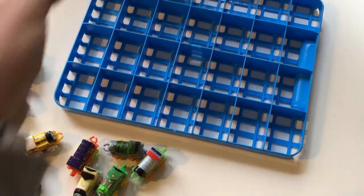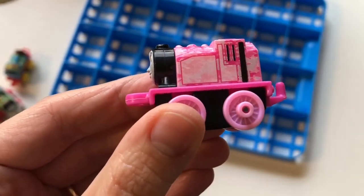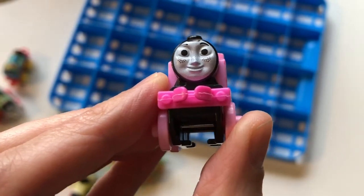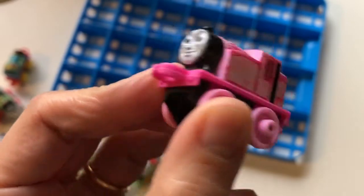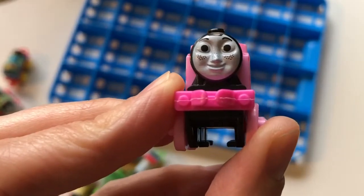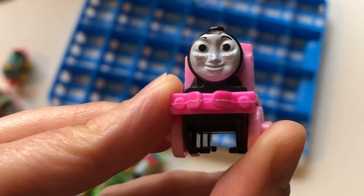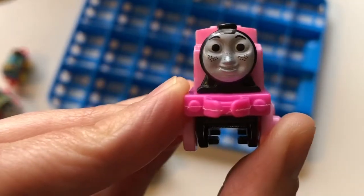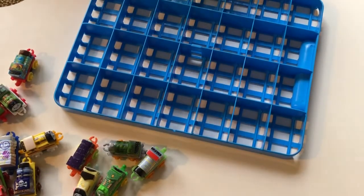And we got one more Rosie. Oh, she's camouflage. Pink camouflage, and Rosie has freckles. Rosie was pink for a long time in the show, but I guess that was too feminine. She got a new paint job, and I believe she's red now. But Rosie was a nice color of pink before. Time to change the show.